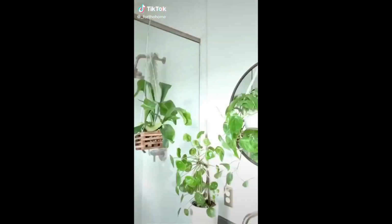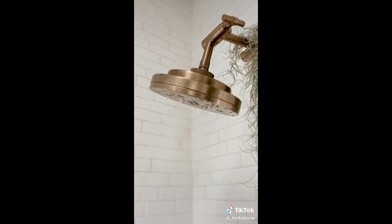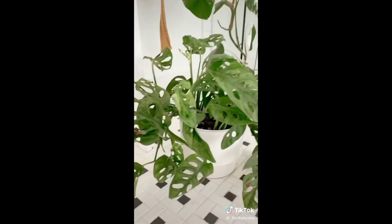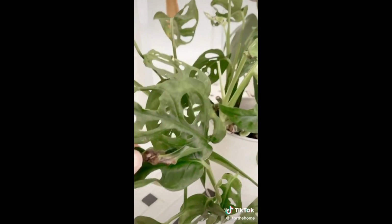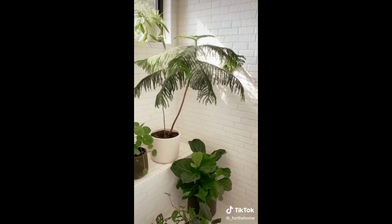In their natural habitats, plants receive so much more humidity than they do in our homes. So you can mimic that by giving them a little steam shower. All you have to do is make the room super steamy. If you notice your plant has brown edges on its leaves, it may be because of low humidity levels. I do this about once or twice a week and my plants love it.